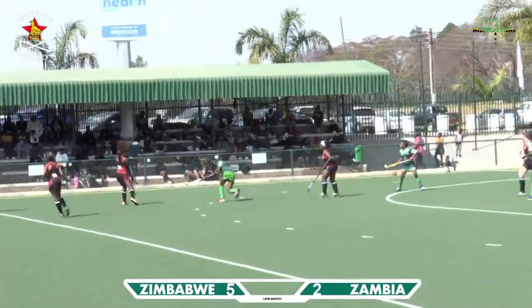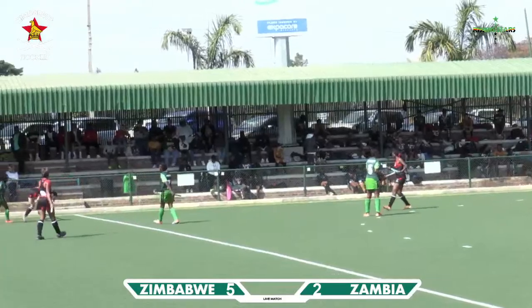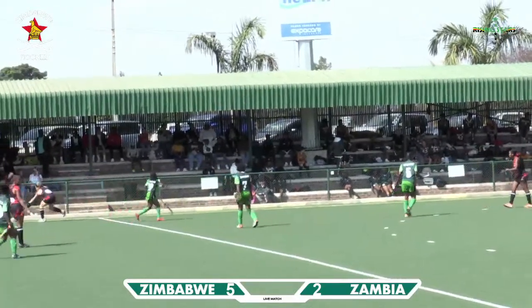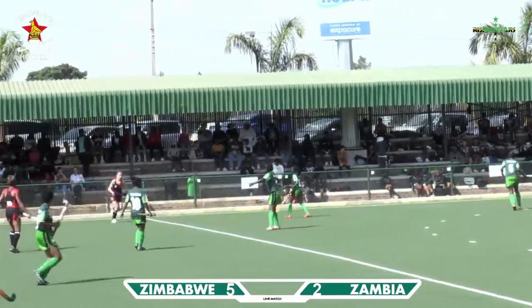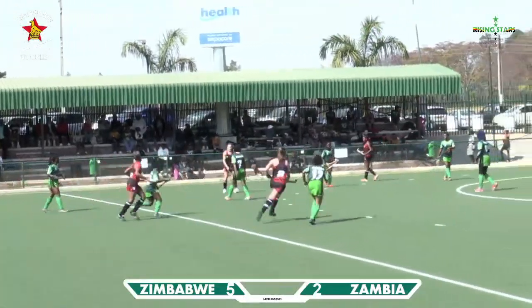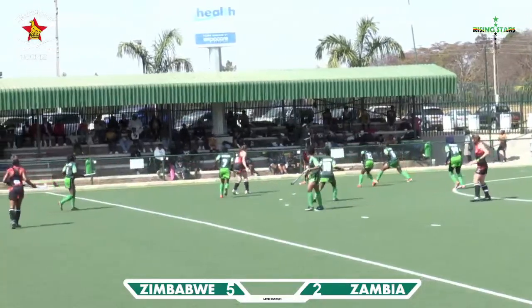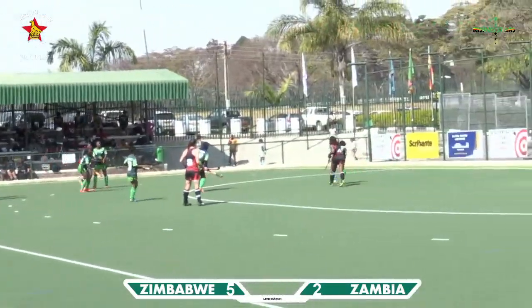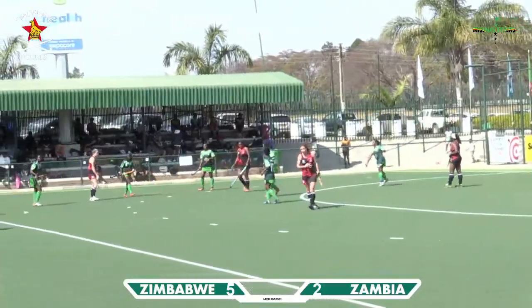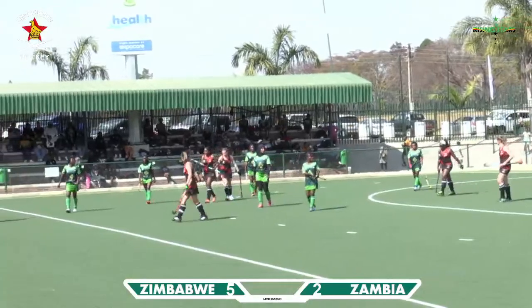Last 20 seconds of the game to go. Dangerous ball played into the Zimbabwean body. Will Zim be able to get it into the circle in the last five, four? Oh, and that's the end of the game. The final score is 5-2 to Zimbabwe.